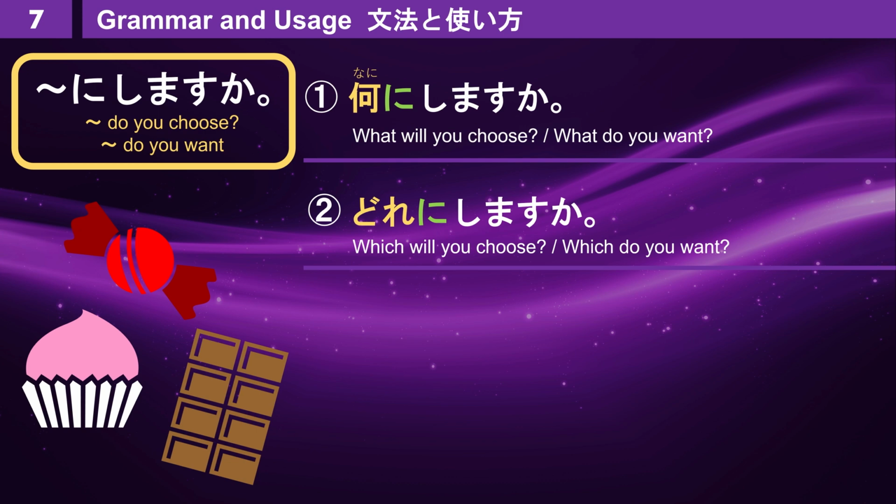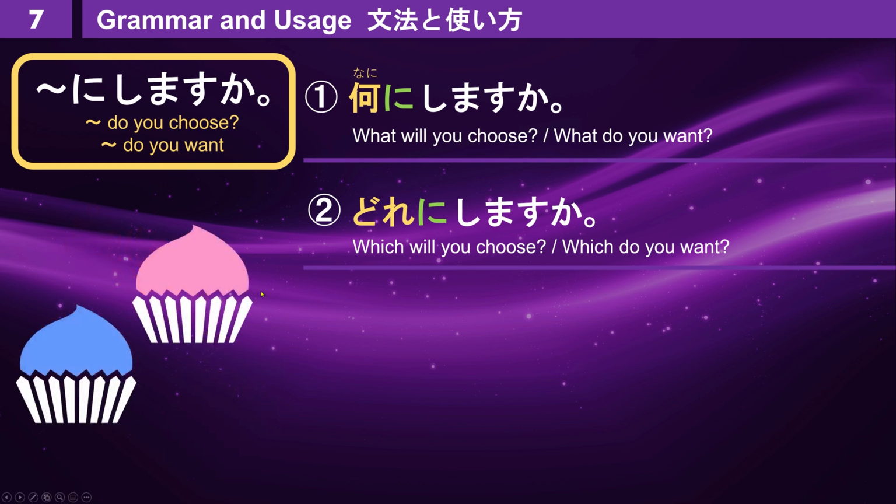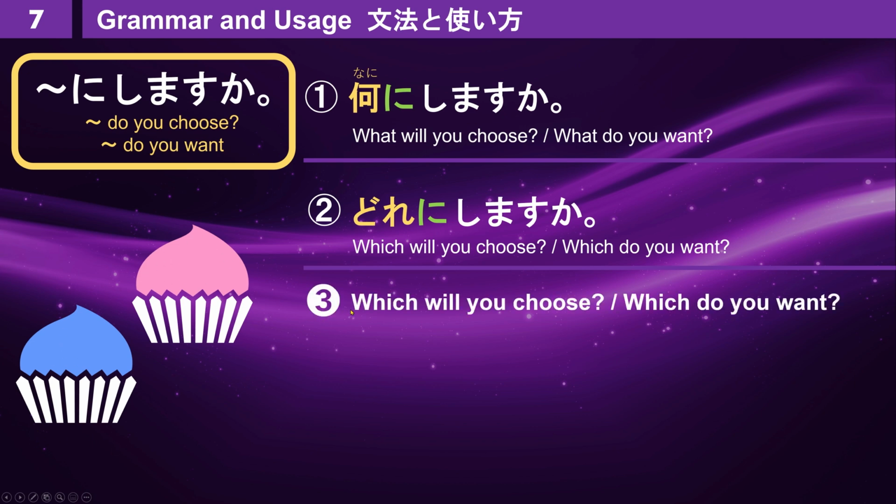Now the next one will be English to Japanese. Now we only have 2 cupcakes. We have this blue one and we have this pink one. So what does this mean in Japanese? Now what I want you to do is write down what this would be. Which will you choose, or which do you want? With these 2 cupcakes, which ones do you want?